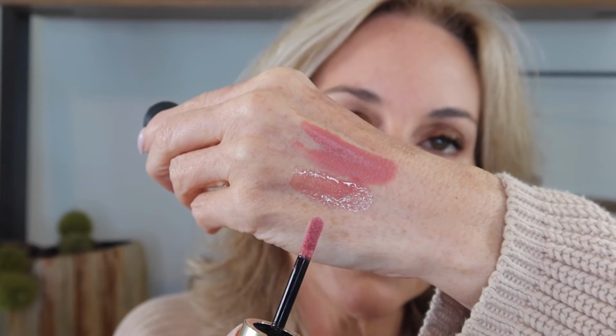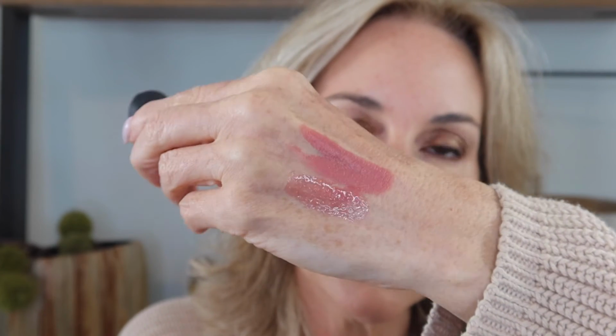Then I'm going to use the Squeaky Clean Balm in Petal. This is so pretty. Let me swatch that for you. And this is the gloss in Petal. Isn't that so pretty? Love it. So I'm going to put that on my lips. Love that color, so pretty.